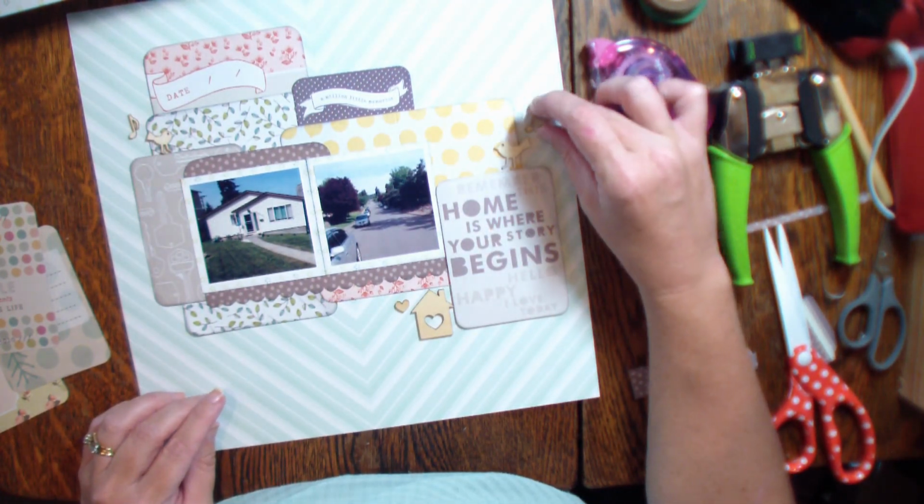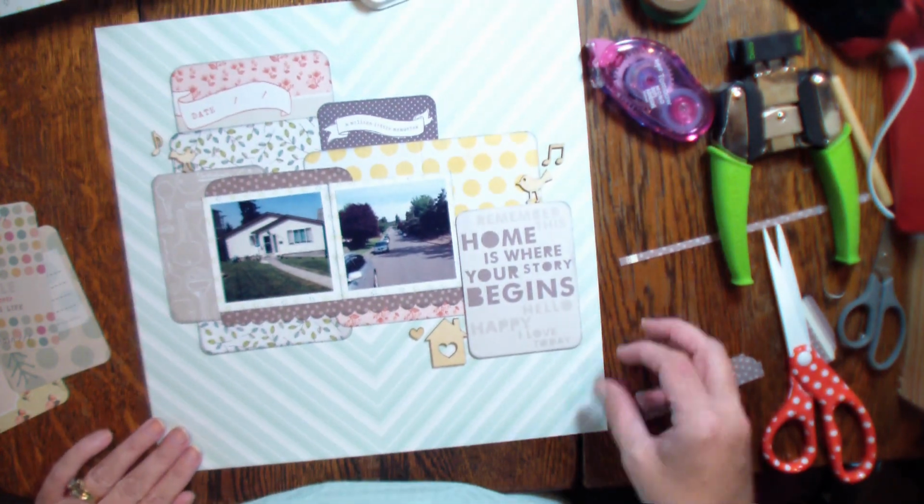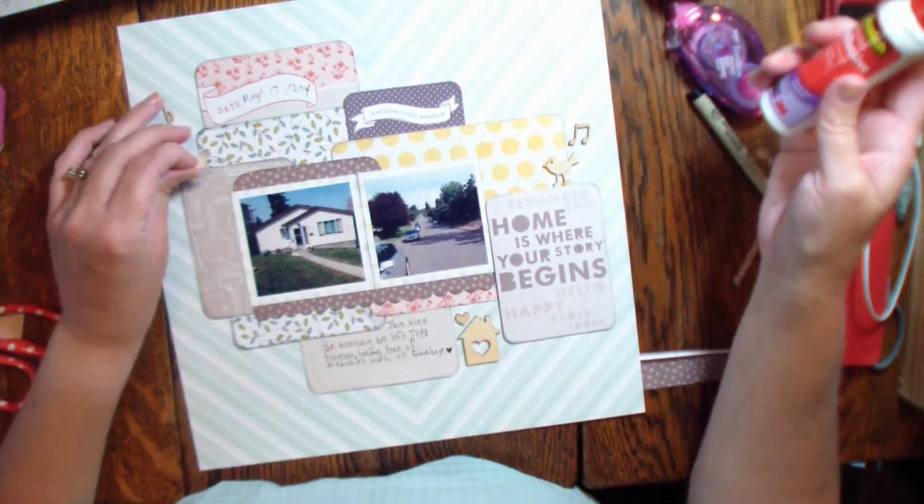I decided to use a wood veneer piece and the little hearts that come with it, and then I decided to use some birds and the music notes just because it's home.